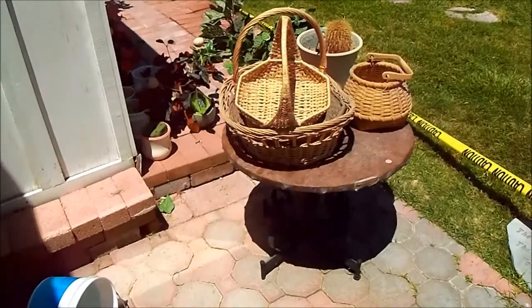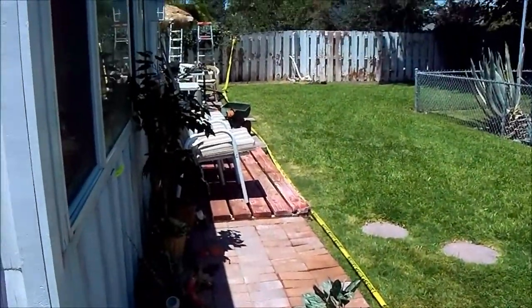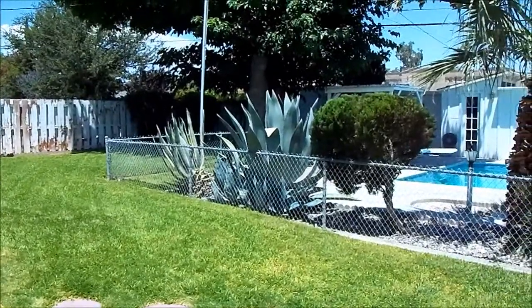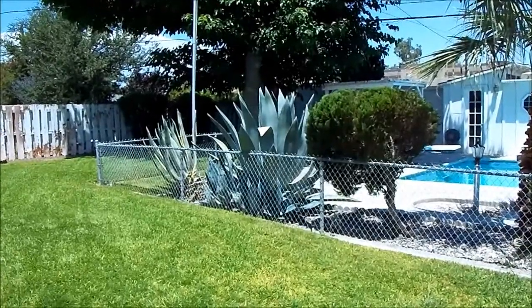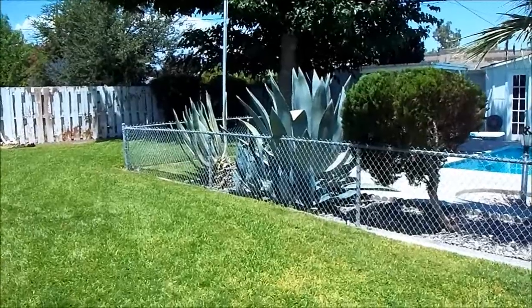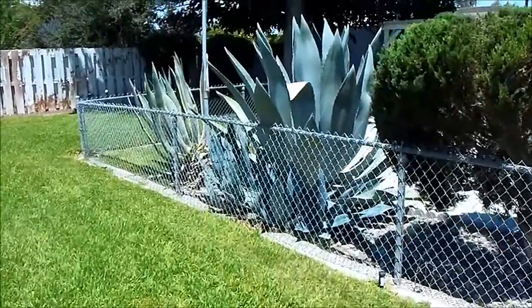Well, I'm at another estate sale. And this is the backyard. I'm starting back here. Why? Because look at that cactus. Look at that huge cactus. My God. I'm going to try to get closer here. See what they got going back here.